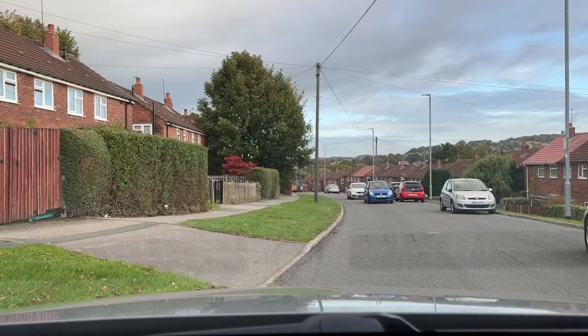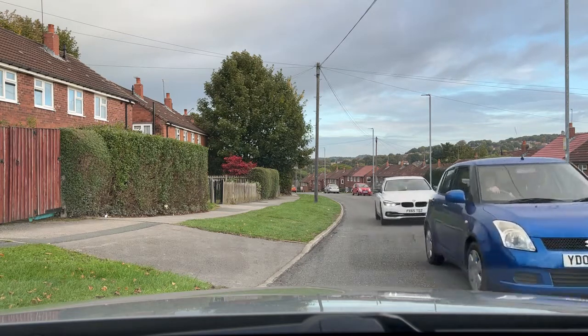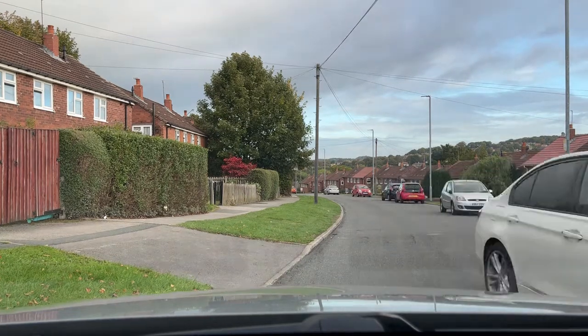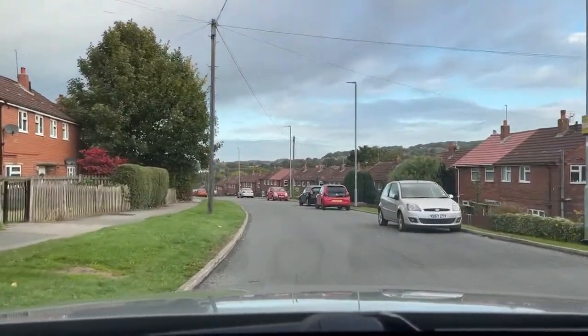Now why am I going to wait here? Well, there was nowhere for me to go if I went through. And now I'm looking in my right door mirror and I can look into my blind spot of the bus. I'm following the road down.